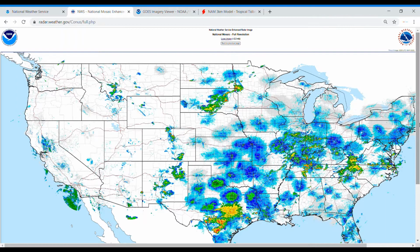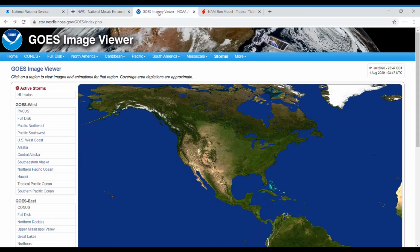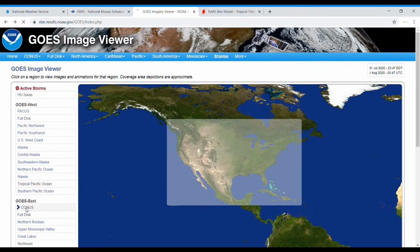So on the radar, you can see those indicated areas with the flood watch. You can see that they're getting some thunderstorms right now, as well as a few thunderstorms in the Carolinas and Virginia, as well as a few in Texas, and a few in the Dakotas and Minnesota, as well as some monsoonal moisture as well. So let's move on to the satellite, where I do want to first start with the continental US.